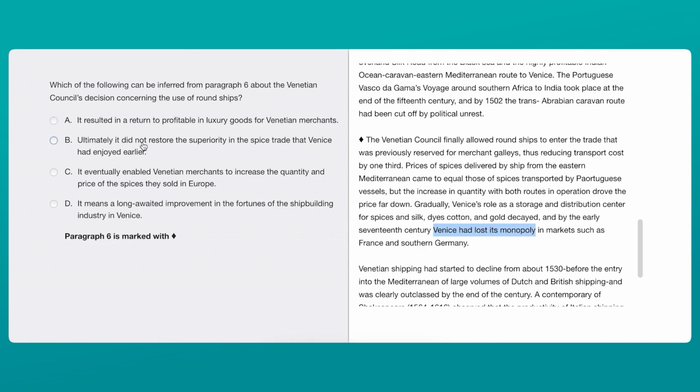So the correct answer is B. Ultimately, it did not restore the superiority in the spice trade that Venice had enjoyed earlier. As you can see, I'm focusing only on the main ideas of this paragraph, ignoring the extra details.